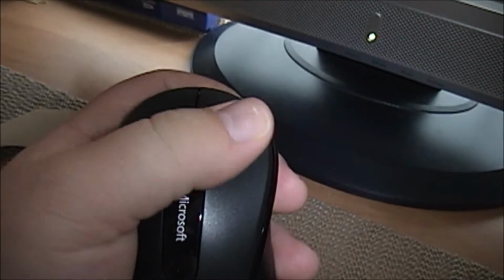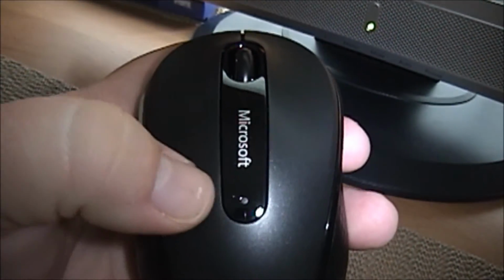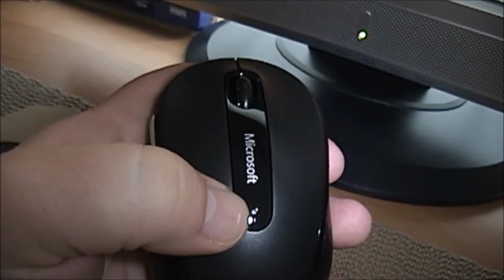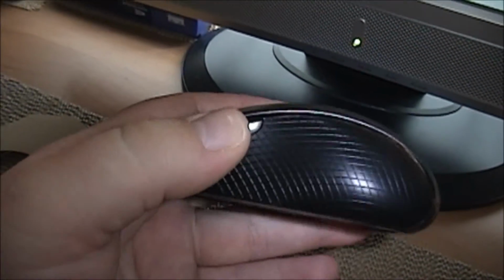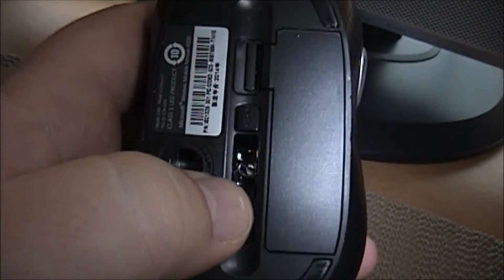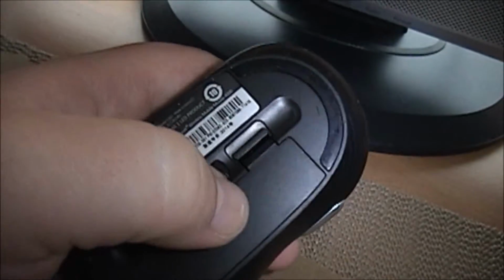Your four-way disc wheel, so up, down, left, and right. This tells you if you're connected to the transceiver or if the battery is running low. This is your back button, so basically if you're on a website you can go back. I really like that feature. On the bottom here you have a storage place for the actual receiver, which is nice. The on-off switch, and then your battery compartment.